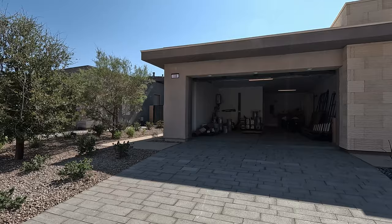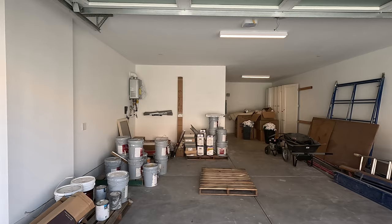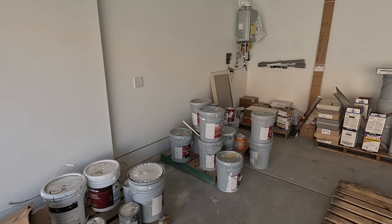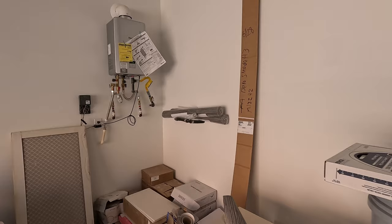We'll take a quick peek here in the garage since it is open. Looks like we have the 3-car tandem setup. Tankless hot water heater included. We've got the Rainbird for all your outdoor irrigation, front and rear. It looks like the Rinnai tankless hot water heater sitting up nice and high. Also have your RO loop for water conditioner. And here's your tandem.